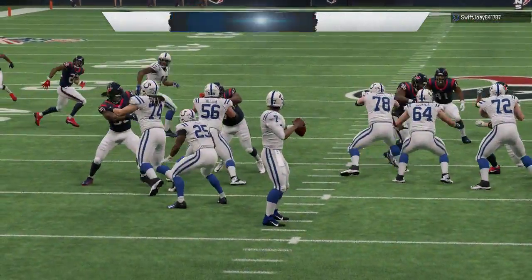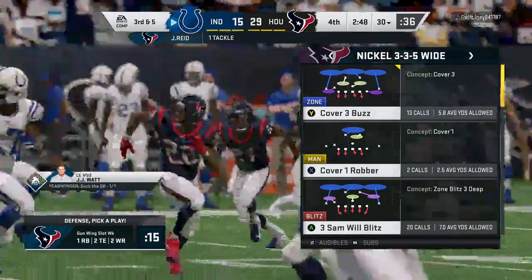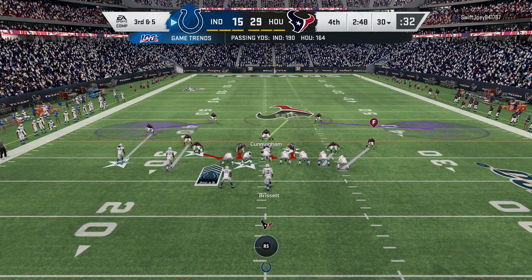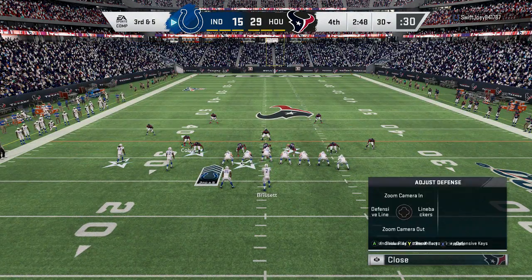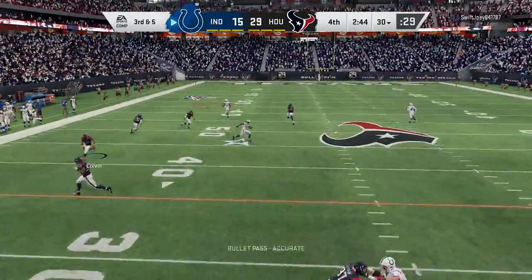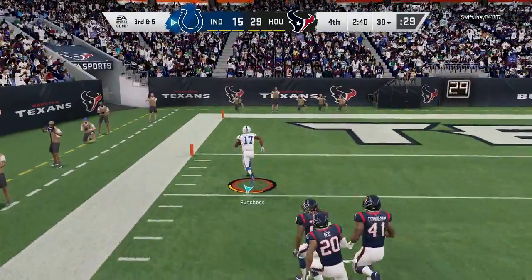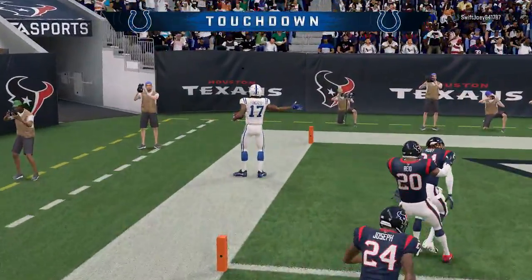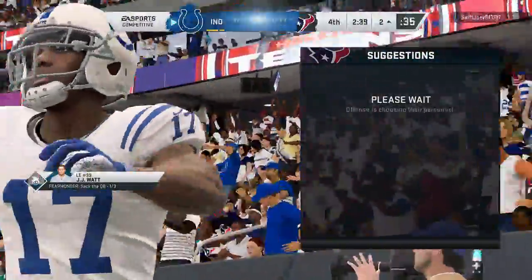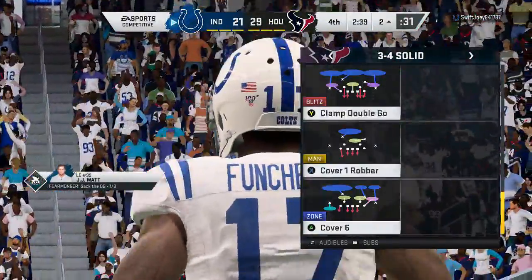Now, meanwhile, here's a second down throw that's knocked away and incomplete. Coverage that time by Aaron Colvin. They come up now 3rd and 5 following the incomplete pass. On play action, Brissett. He's going to go deep for Funch, and that's caught inside the 35. Touchdown, Indianapolis. Devin Funchess, 70 yards, as his guys are back within a single score.